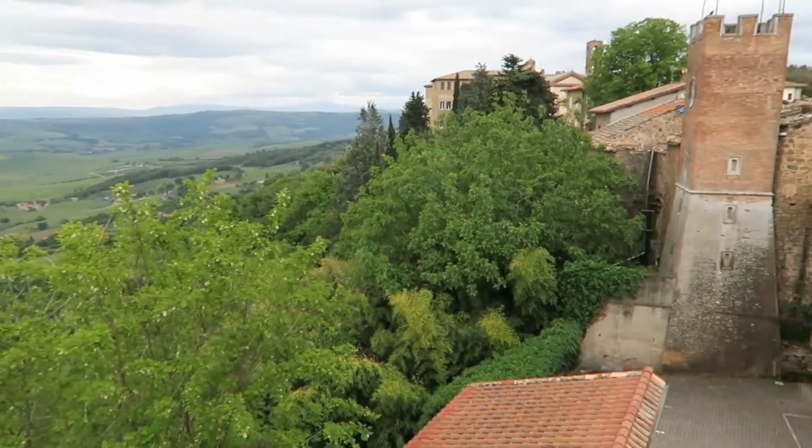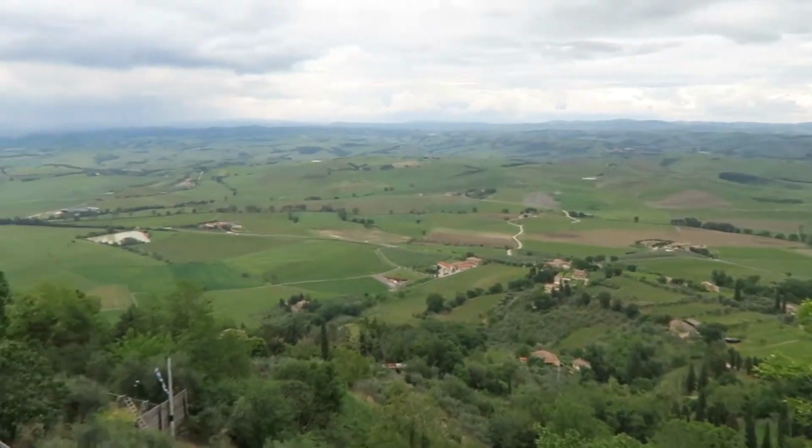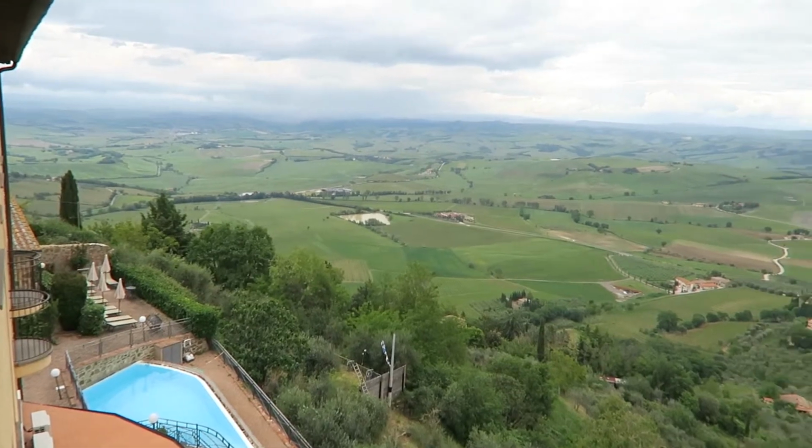This is day one of a hiking tour from Montalcino to Montepulciano. It's a 4-night tour, and we just checked into the hotel in Montalcino. This is the view from my room. This is called the Val d'Orcia. It's an area in southern Tuscany.